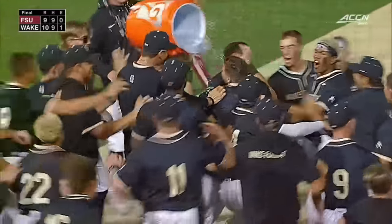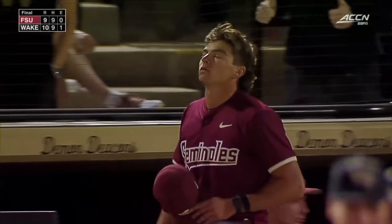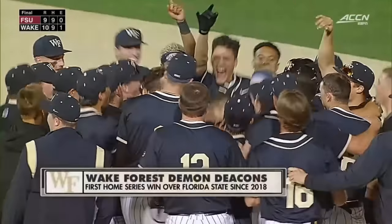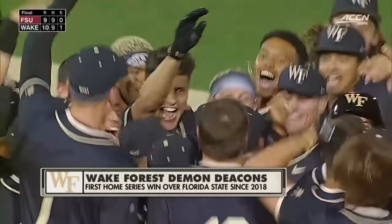Wild pitch seems an appropriate way to win this baseball game because there was a lot of wildness going on during the entire affair. So it's a terrific series win for Wake Forest. Three excellent baseball games, a great series.